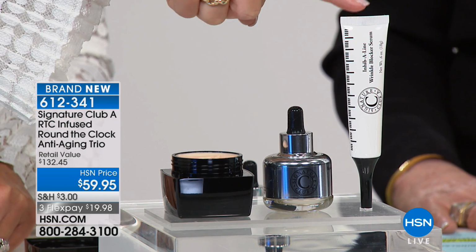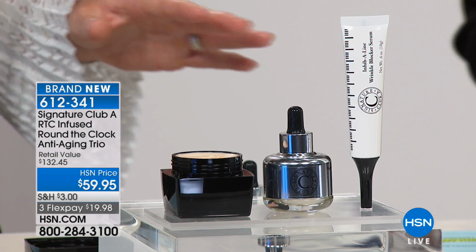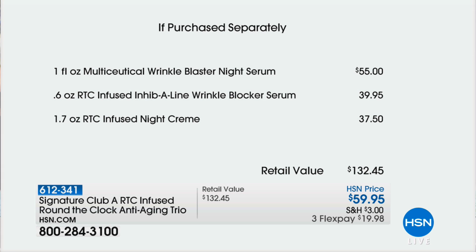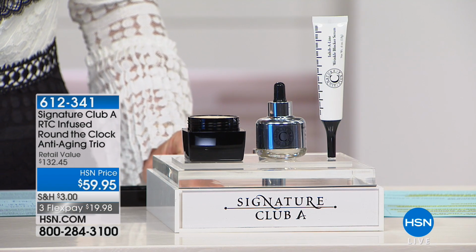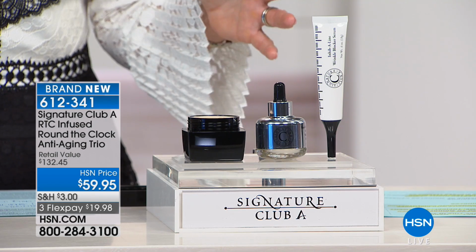And now the Rapid Transport C Inhibiline Wrinkle Blocker. You get it all today. $19.98. We've got clinicals that we're gonna be talking about where 94% of your wrinkles are gonna be gone. There's the serum at $55. You also have the Inhibiline Wrinkle Blocker. That's that one that looks like it's in a kind of a syringe. And then you also get the night cream. So look at this, we're saving you $72.45 today.